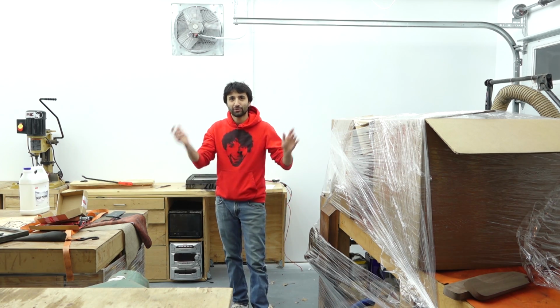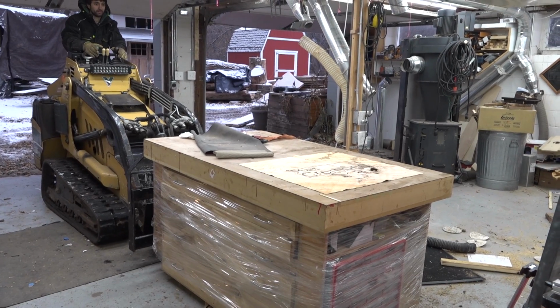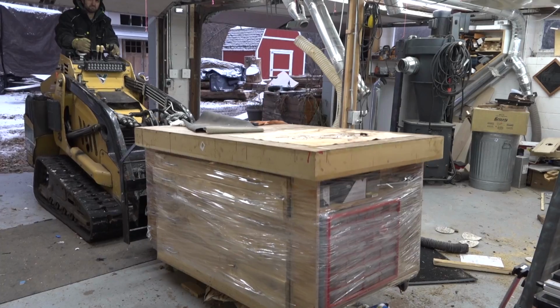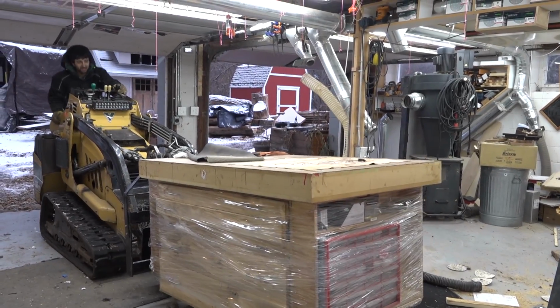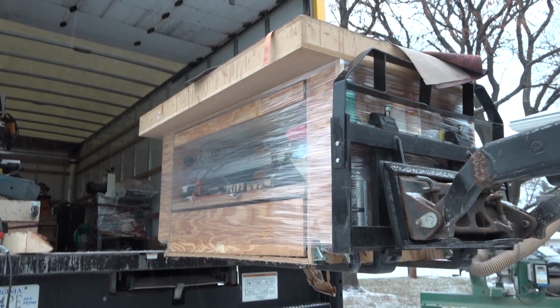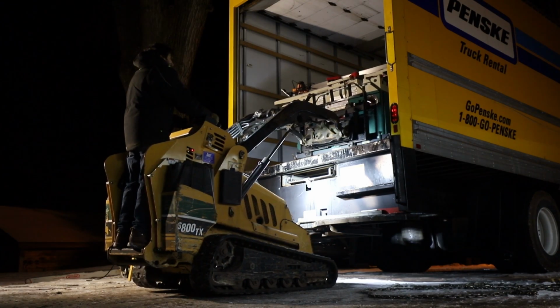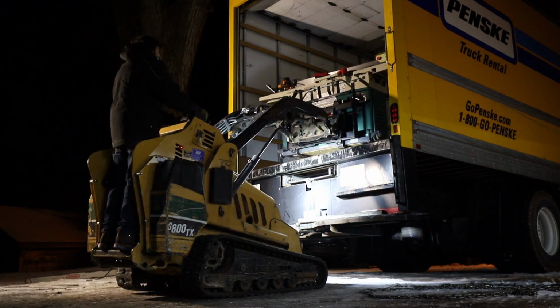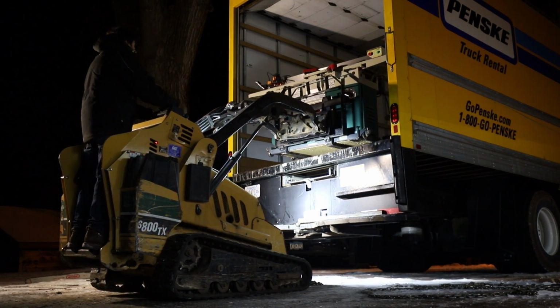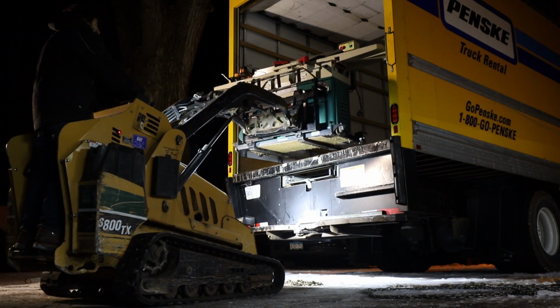And then this past weekend, Lindsay and I loaded up all the large items from my shop into a truck and moved them all here and got them put back into the spot that they were in the old shop. So I'm starting with the same sort of footprint or layout of the old shop, which is pretty exciting. So I have a video coming out when I'm done with everything.